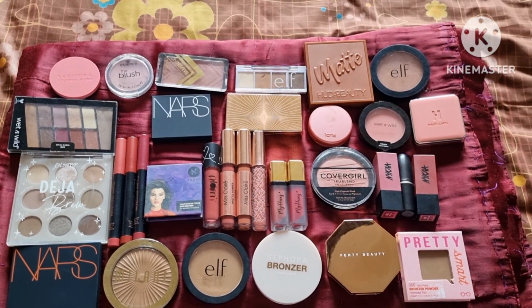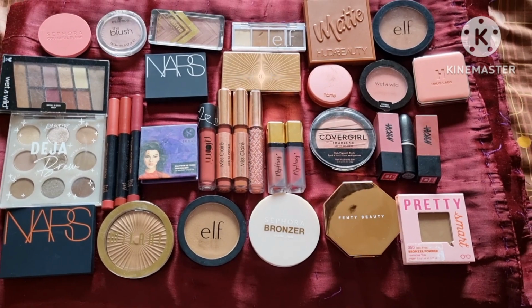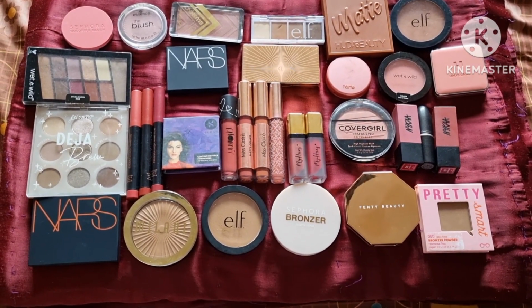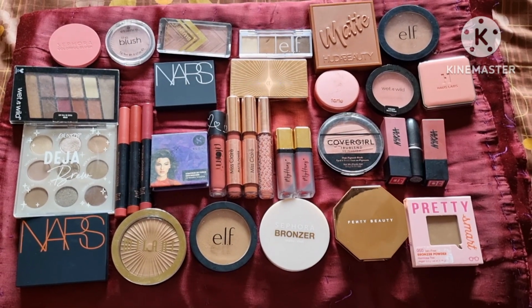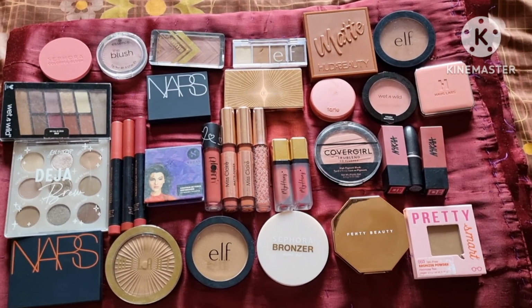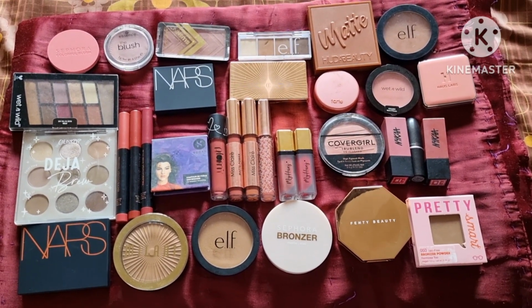Ideally, I would say half of what it is right now. But again, I know that is not realistically possible, but I'm going to try and reduce each of these categories and just use the stuff that I have. That's what I want. It's not just about decluttering half the stuff and reducing the value of my collection, but it is about using all the stuff that I own.